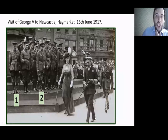Now, I mentioned when King George came to Newcastle, he came to award various medals to various soldiers. And somebody took a picture of the king walking down Northumberland Street. Here he is in the Haymarket when he came to Newcastle. And you can see various soldiers who were standing on the Boer War Memorial.